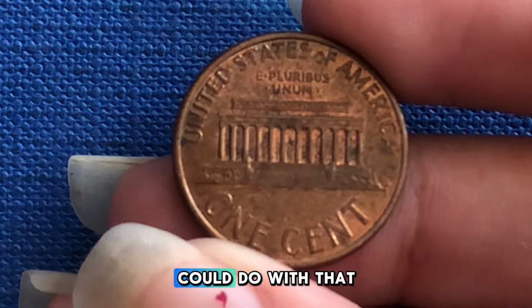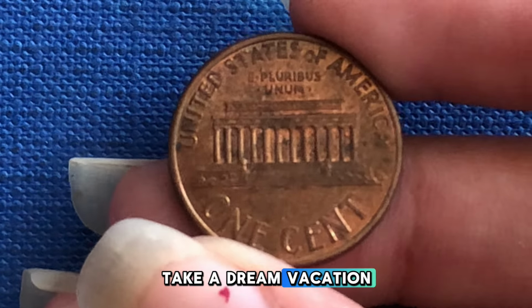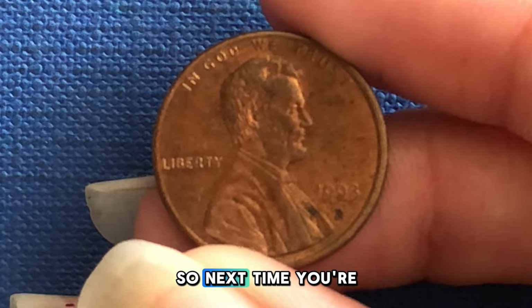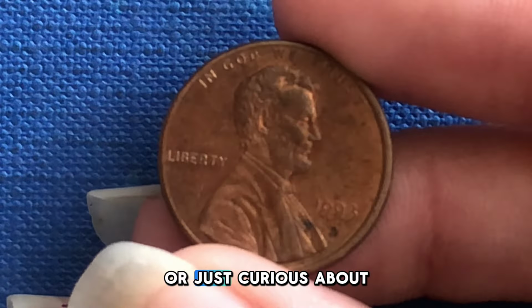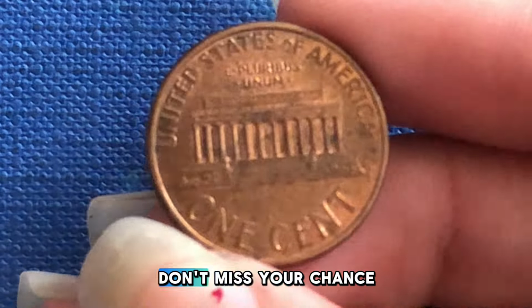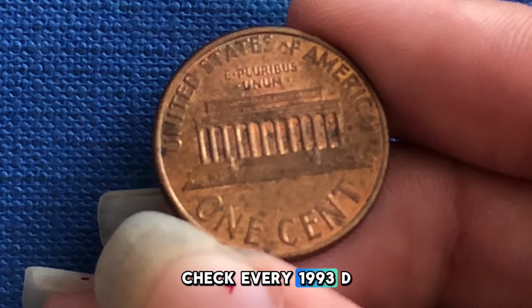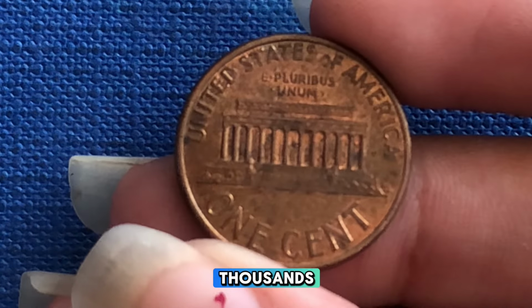Just imagine what you could do with that kind of money: pay off bills, take a dream vacation, or start your very own rare coin collection. So, next time you're counting change, flipping through a jar of pennies, or just curious about what's in your pocket, keep your eyes open. That one coin could change everything. Don't miss your chance to discover a hidden treasure. Check every 1993 penny carefully. It might be the rare proof coin worth thousands.